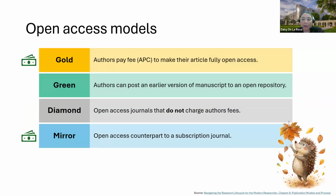So here we have those open access models, where we have the gold. This is where you, the author, pay an article processing charge to make your article fully open access. And this could be in a journal that's completely open access and you have to pay to publish in there, or it's a subscription journal and you can make your particular article freely available, and those are the hybrid journals.